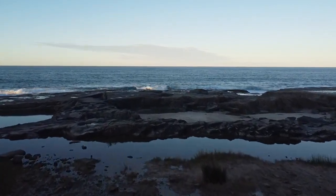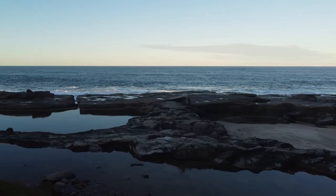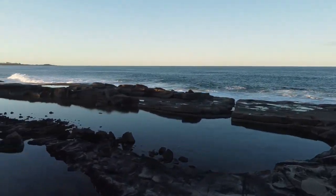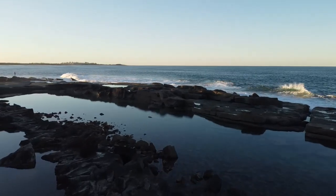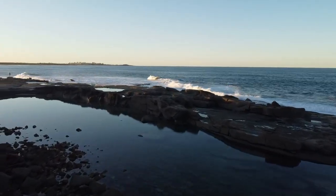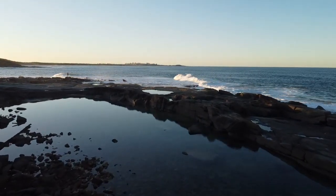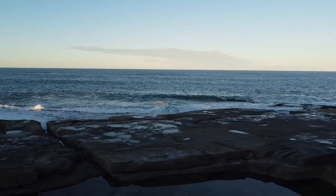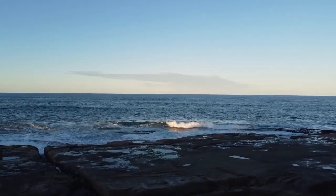That's looking east, out into the Pacific Ocean or the Tasman Sea, whichever. But it's just such a beautiful region up here. It's looking down towards the mouth of the Clarence River, down up north there.